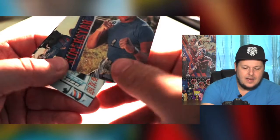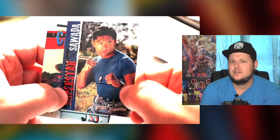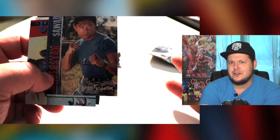Oh, we got Captain Sawada, who of course there was no Fei Long. They got 11 out of the 12 Super Street Fighter 2 characters in that movie, and they didn't put Fei Long and replaced him with Captain Sawada here.